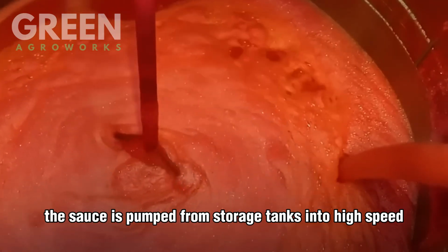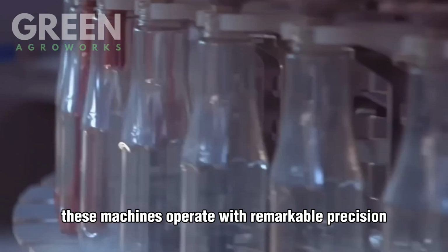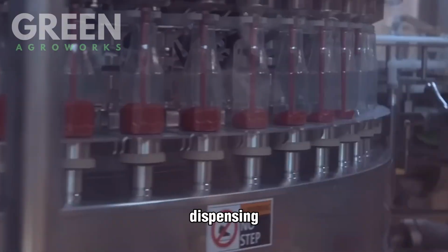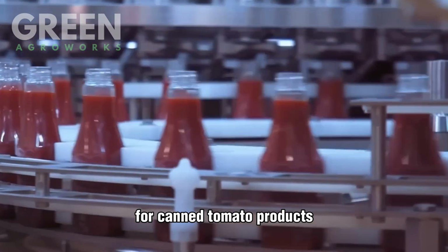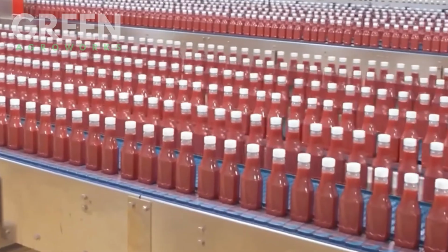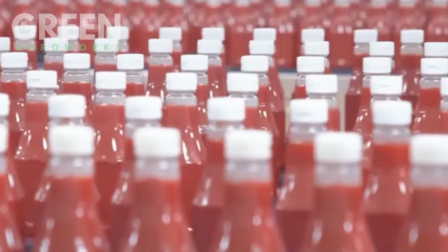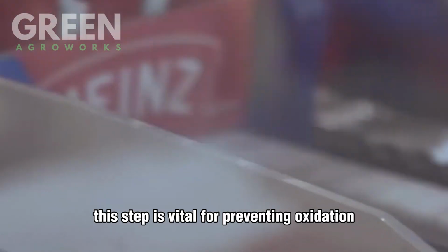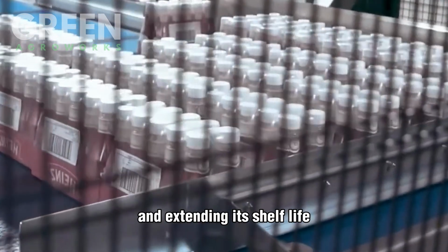The sauce is pumped from storage tanks into high-speed filling machines. These machines operate with remarkable precision, dispensing exact quantities of sauce into each container. For canned tomato products, vacuum sealing technology is applied to remove air from the can before it is sealed with a lid. This step is vital for preventing oxidation, preserving the sauce's flavor, and extending its shelf life.